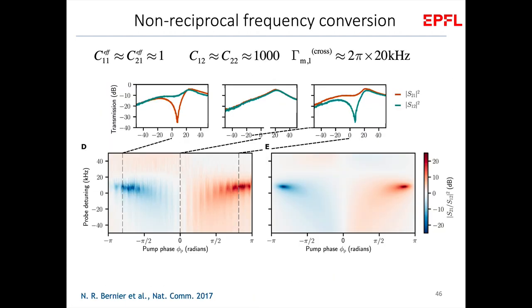we have here a device which in the forward direction, you see here the forward direction and backward direction, and you see that in this case, forward shown in blue and red, in one direction it's transmissive, one direction is absorptive, whereas in the other direction when you change the phase it's opposite.